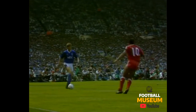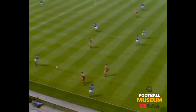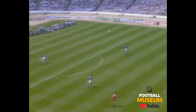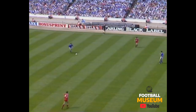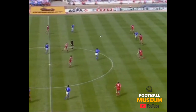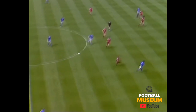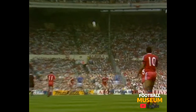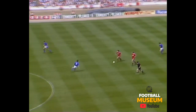Here's McDonald. Nevin. Sharp. And Sheedy to McDonald. Sharp's there again, so was Hansen. Bracewell was following up, Houghton got to him first.